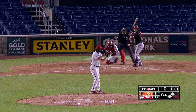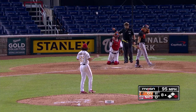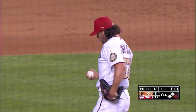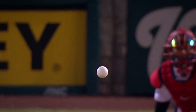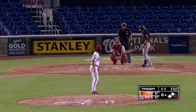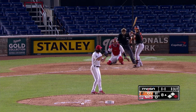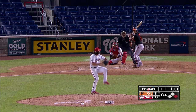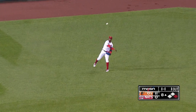So Pat Valaika for Hanser Alberto here. Good movement. That'll get you a ground ball if it's put in play. Good sinker. One, driven out to center. Robles to his right. 2 outs.